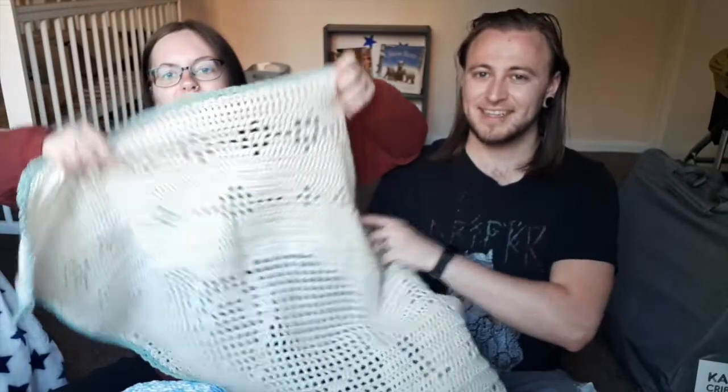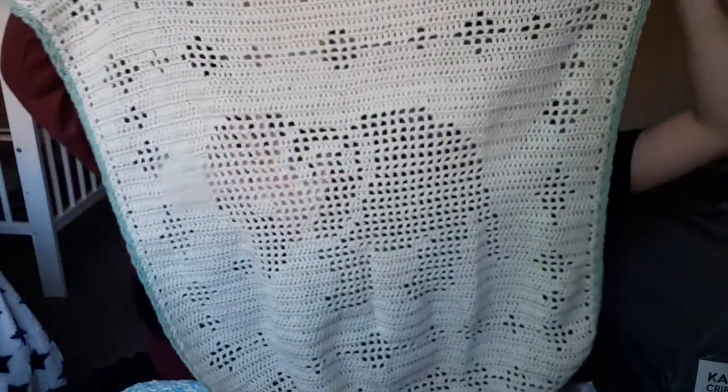Oh, there you go. You can see it on the camera now. The middle pattern comes up as a little elephant, which is so cool. It is amazing. It has a super soft material, but it's quite thin as well, so we can use it when it gets to autumn and it starts to get a little bit colder.